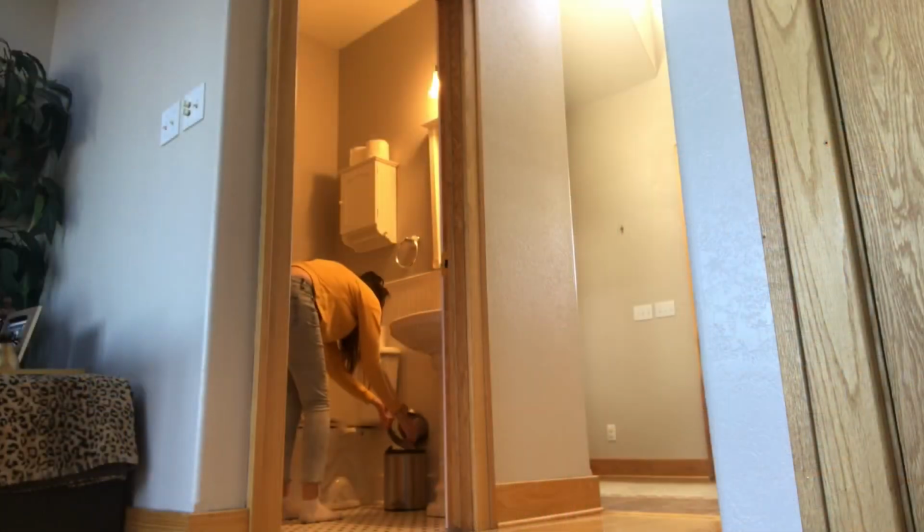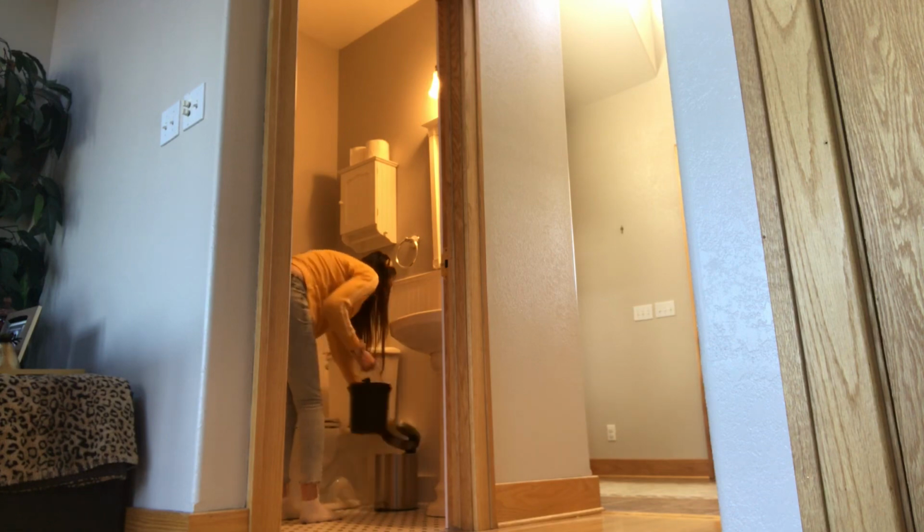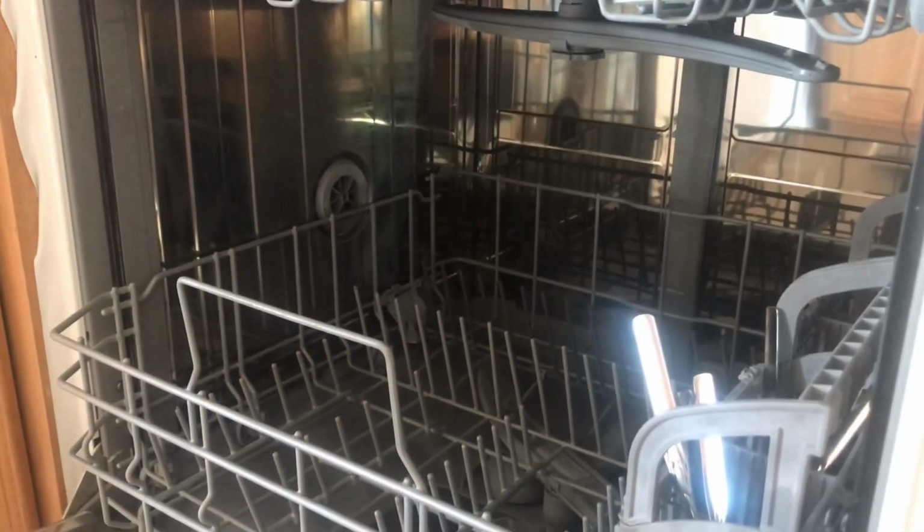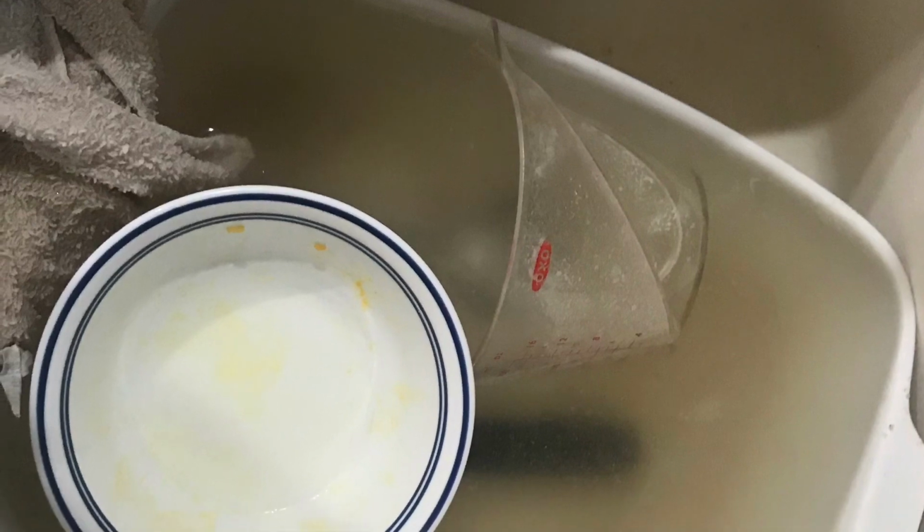Across the house, especially in the kitchen, you'll also want to empty the trash. That way you don't have to worry about that when you're hosting the party. Also, start with an empty dishwasher so your plates are not piling up.